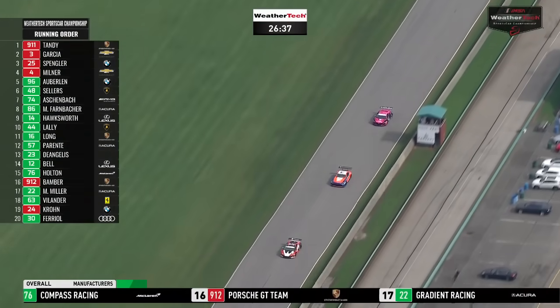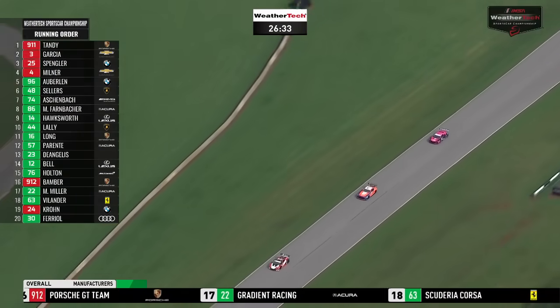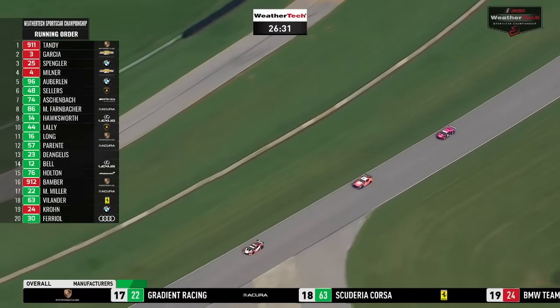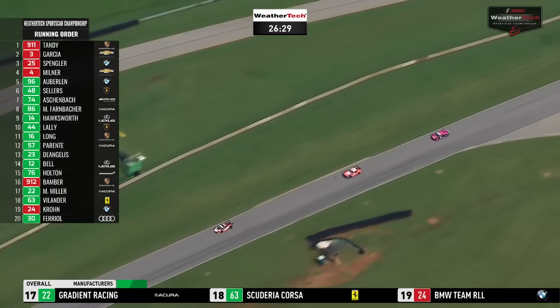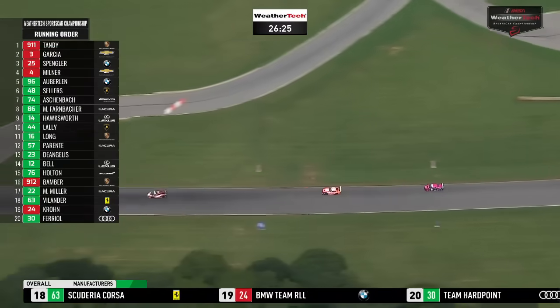The question is on the fuel side of things, and I'm sure the team will know exactly how that is panning out, because they have all the data in front of them on the pit wall. They'll be relaying that to Nick Tandy, and it's just a question now of reading off the laps for him.